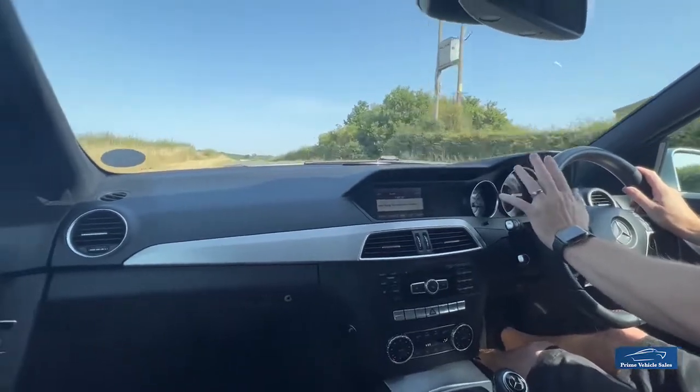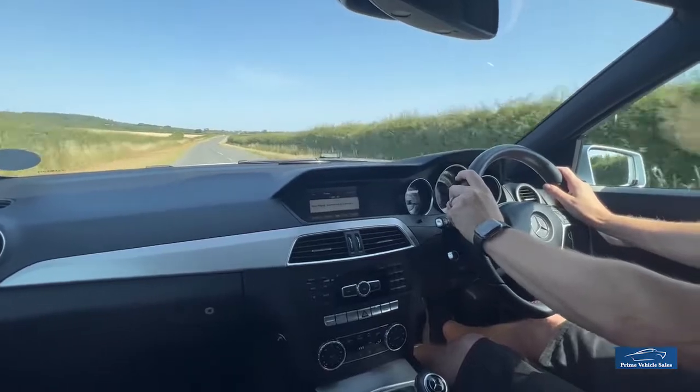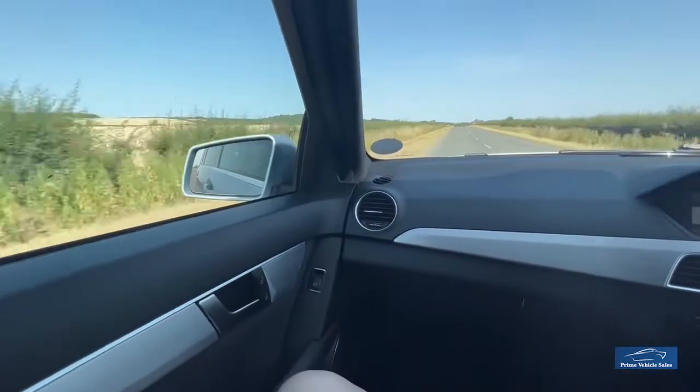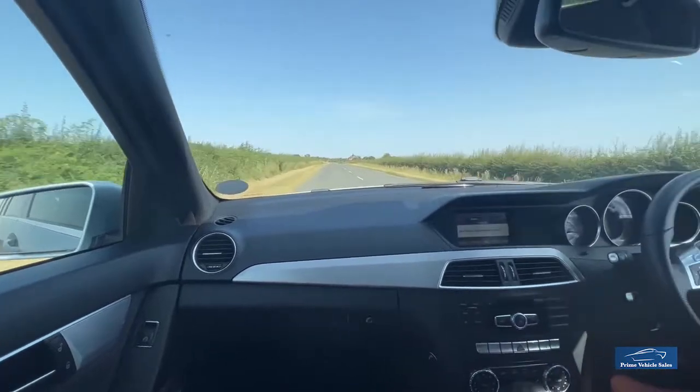Nice and tight. The gearbox is all nice and smooth. No warning lights on the dash. Brakes are all nice and good. Tyres are good on it. It's got good tyres. Yeah, super car. Really nice car to drive.